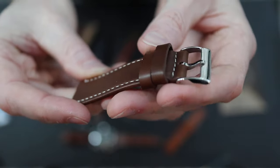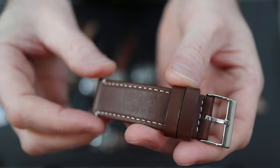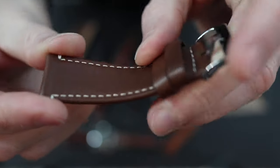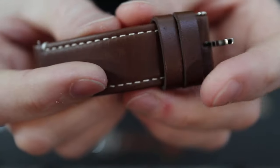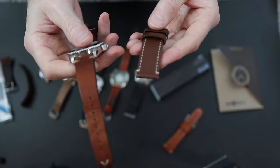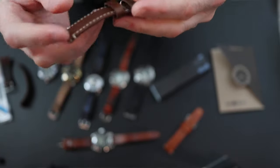I'll put it on the screen. I can't remember. They're $20, $30 a piece, I think. But I really, really do like this. The deal is, I don't know if you can catch it, you can see the leather is very, very thin and very, very cheap feeling versus this guy, especially this one. This is a real genuine leather feel. This is a fake leather feel on this Barton.